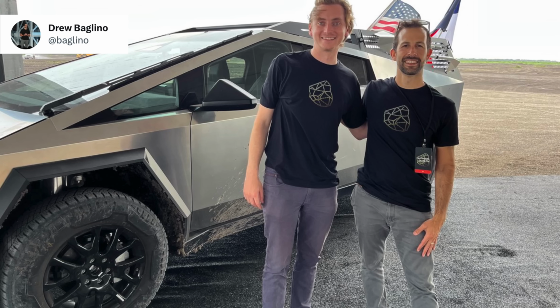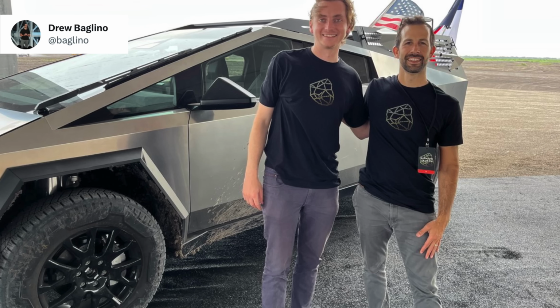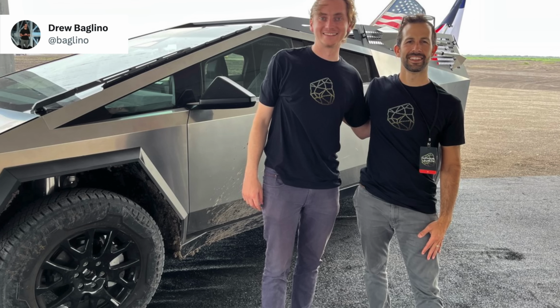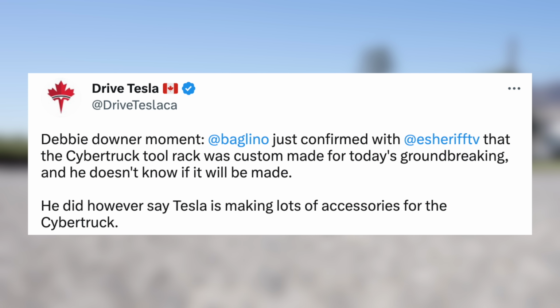Drew Baglino also posted that he had fun muddying up the Cybertruck after this event, so this tool rack definitely functions well with the truck in operation. One potentially disappointing detail is that reportedly, Drew Baglino confirmed that this was custom made for this event, and he, quote, doesn't know if it will be made. At the same time, though, he said Tesla is making lots of accessories for the Cybertruck, so maybe that kitchen could become a reality.